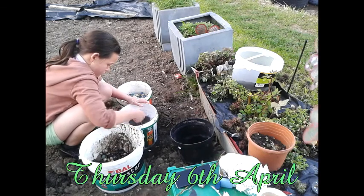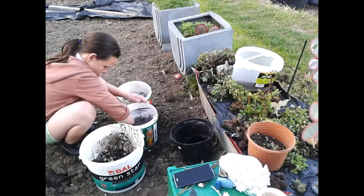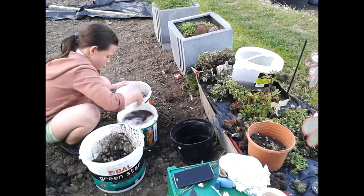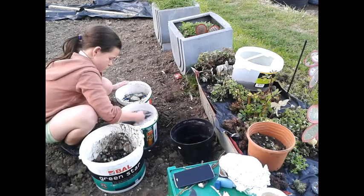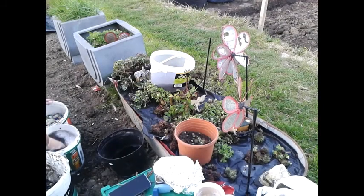Hi, hello there again, YouTubers. It's now Thursday. I will get that right, because I keep somehow, for some reason, thinking it's a Wednesday, but it's not. It's a Thursday. I'll put the date along the bottom. Fairy garden. It's getting there. I put some plants in yesterday, as you can see.